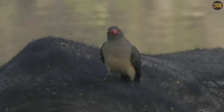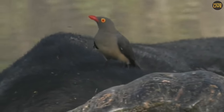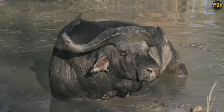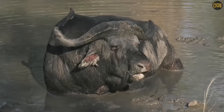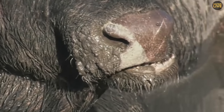You can see it's patching in there. And that skin, you can see it's old, very old. And these guys, when they get very old, they will suffer from skin diseases. And sometimes they will just lose their fur because of the previous battles.